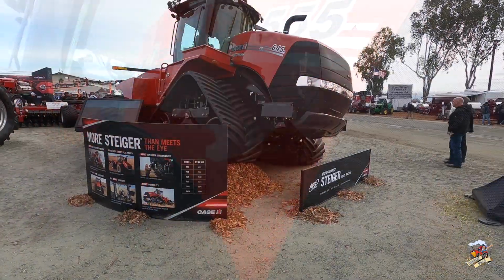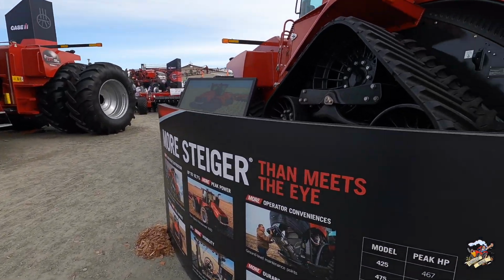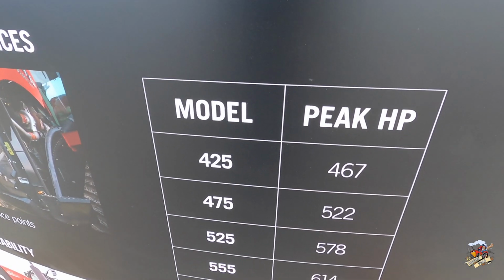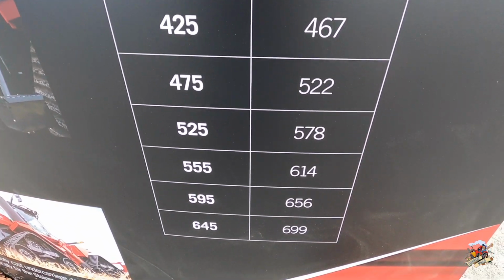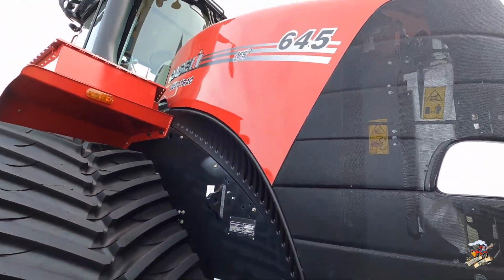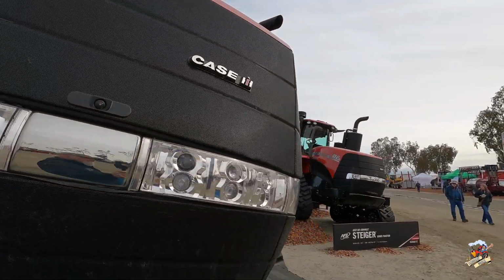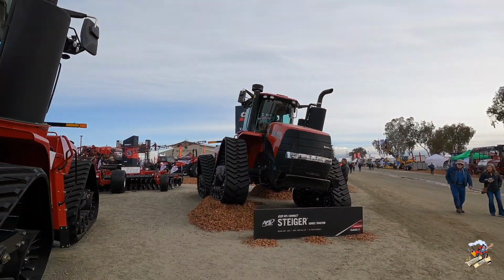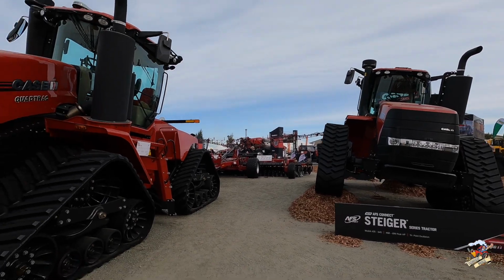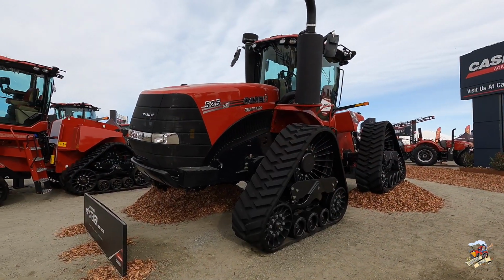And we'll walk over here to the quad track. Looks like they got some new model numbers that I'm going to show you right here. The big one used to be their 620, and it looks like now is a 645 with a peak horsepower rating of 699 horsepower. Last week when I was unloading those tractors in Louisville and saw that quad track that did not have a model number on it, I'm guessing when I do get to Louisville in a couple days, I'll see it with one of these numbers.